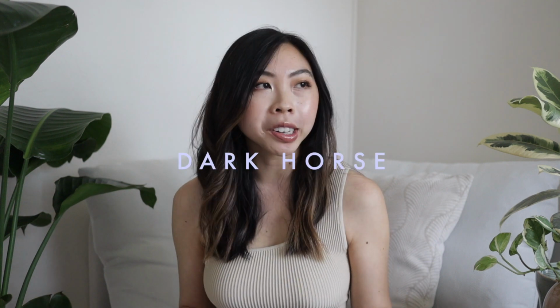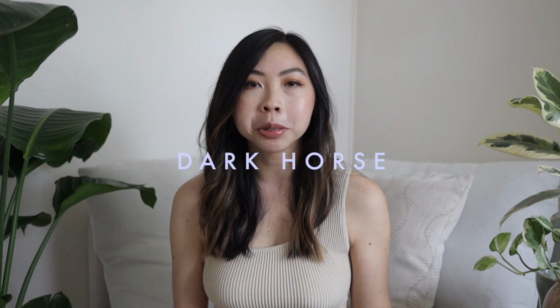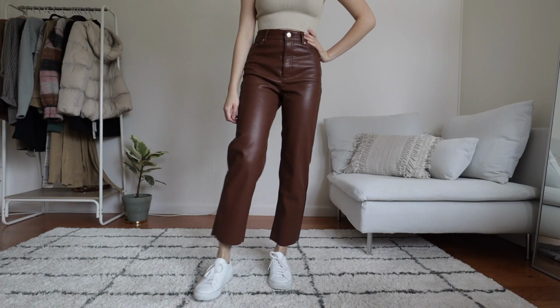And then the third and final award goes to the dark horse, the one that I randomly added to my cart at the last minute and wasn't really expecting much out of, but they are the Express brown leather pants. To be honest, if these pants came in black, then I think they would be my best budget pick. They're definitely the closest to the fit of the cropped Melinas. They're very similar to that Levi's ribcage style, and I think they just look so flattering, and they're such a gorgeous kind of reddish brown color.